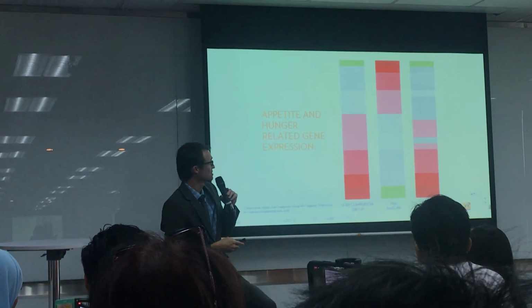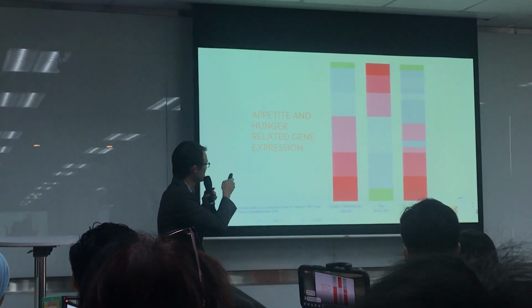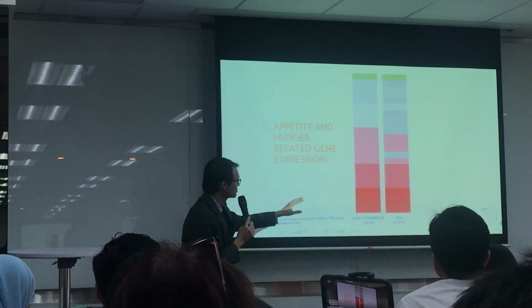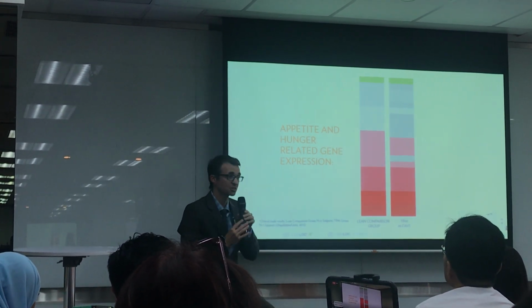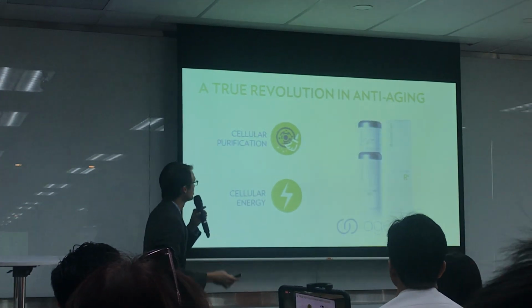So I think I'm running out of time here, but let me finish up really quickly. I think you've seen this gene expression here before. This is related to appetite, but you can see after TR90, after 90 days, this is a clinical study in humans, we can see some nice gene expression changes, okay? Oh my goodness.